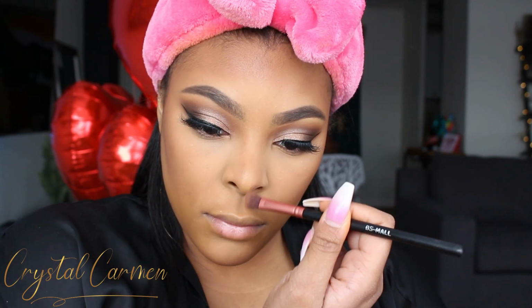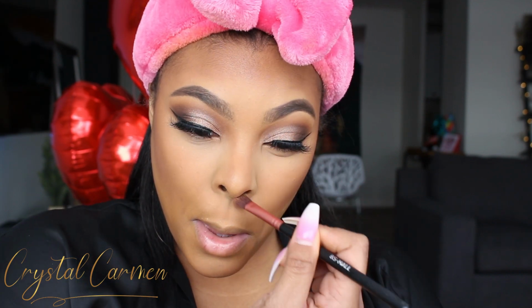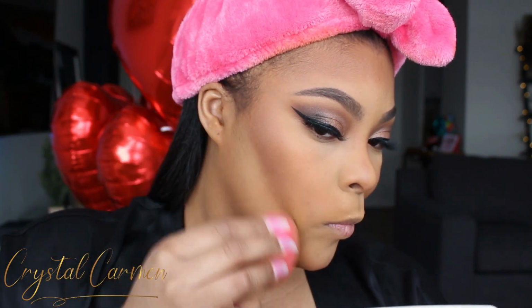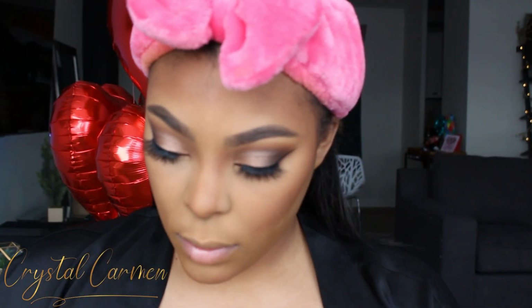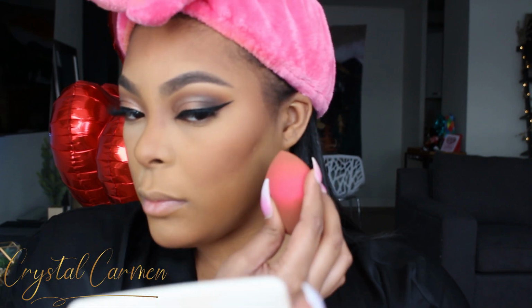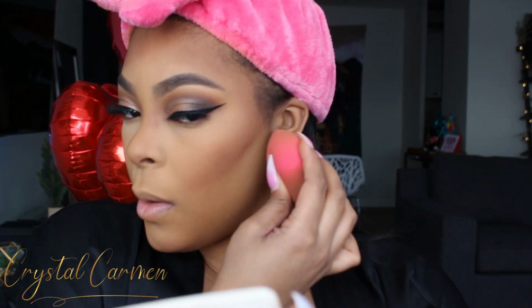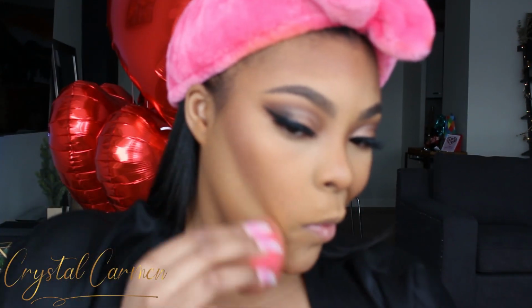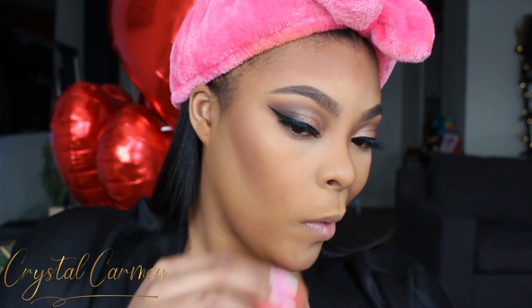I'm contouring my nose very lightly with that same powder. It's extremely pigmented, so I'm being careful with how I apply this. I love a good nose contour moment. It's so important to me. I'm going back with whatever's left on my sponge, and I'm just kind of carving out the bottom part of my contour so that it's nice and sharp and it looks nice and clean.